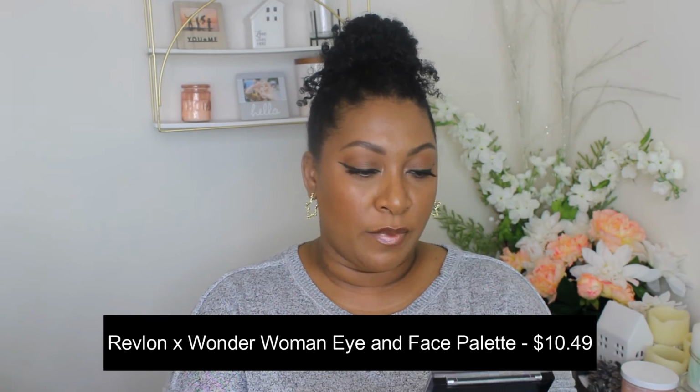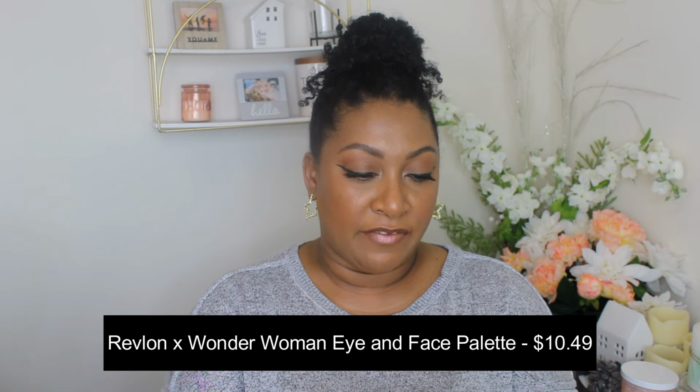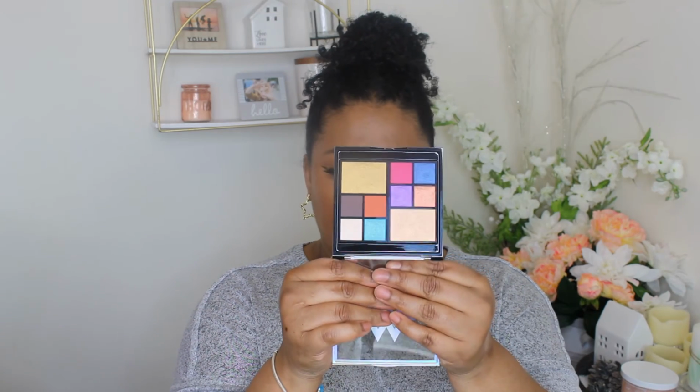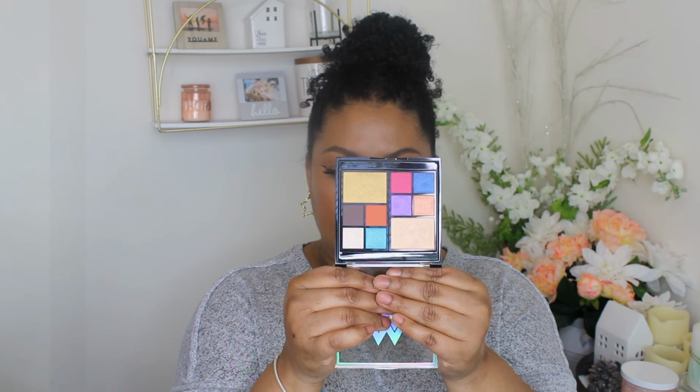And I also picked up this Revlon palette, the Revlon X Wonder Woman 84 palette. I thought it looked pretty interesting. Have I used Revlon eyeshadows? I haven't used Revlon eyeshadows in a while. Have I? I can't even remember. But this looked like a pretty color story, especially for spring and summer.